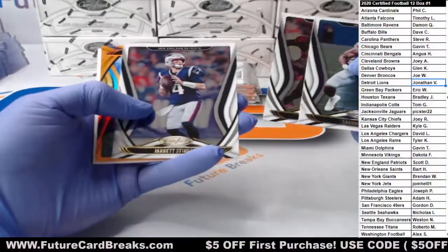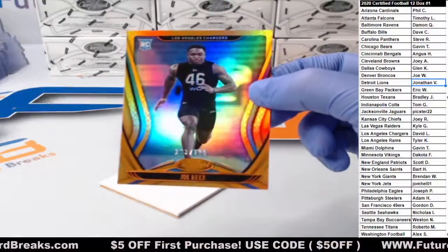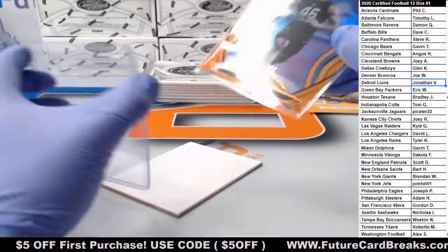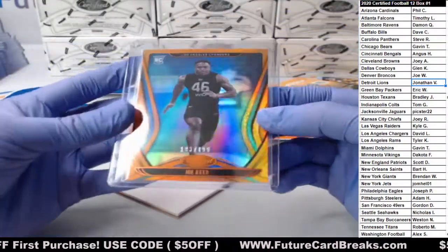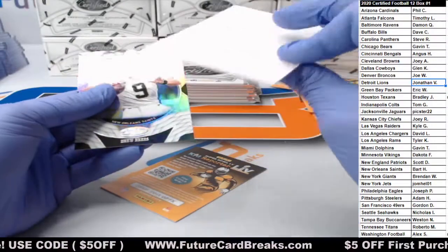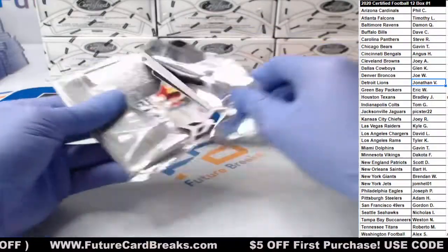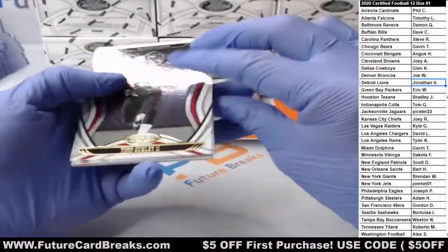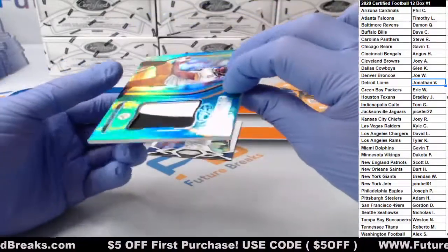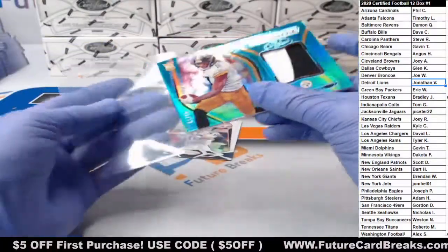I thought those autos were lower numbers. Joe Reed, $1.99. They must have opted to out of 50 this year, because those were super hard to pull last year. Claypool patch. Number to 50, dealers.